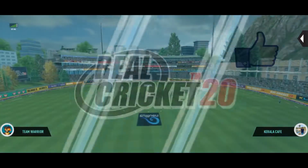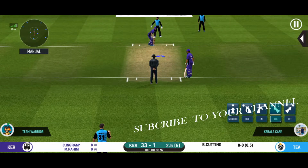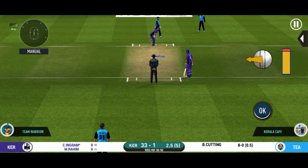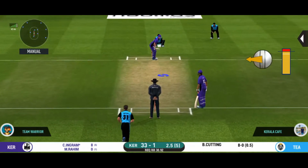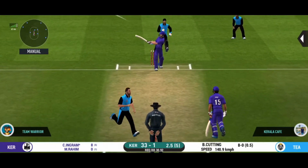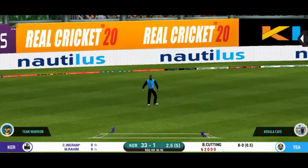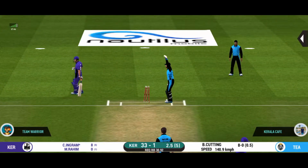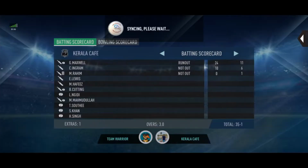Oh, didn't have a clue about that one. Would have been frustrating having missed out on the last one. They're calling for two. That is huge appeal. Bowler thinks he's got the batsman, but the umpire thinks otherwise.